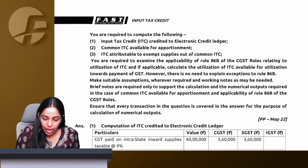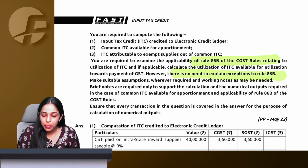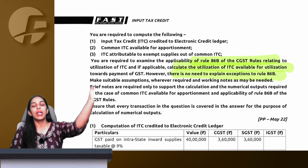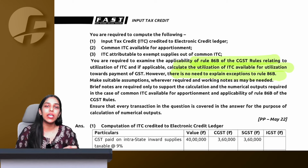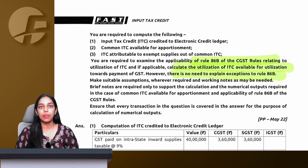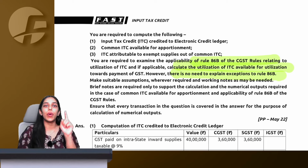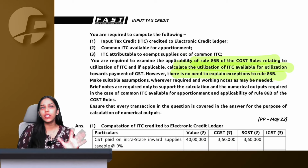Okay, you are required to examine whether Rule 86B will be applicable here or not. However, there is no need to explain the entire exceptions and everything. You just have to see whether Rule 86B will be applicable or not. Now, where is Rule 86B applicable? In any situation where for a month the taxable turnover made by a registered person is greater than 50 lakh, in that case we say Rule 86B is applicable. In such situation, you can maximum utilize 99% of your outward payable from your credit ledger, 1% compulsorily you have to pay from your cash ledger. This was the provision. Hope we all remember it.